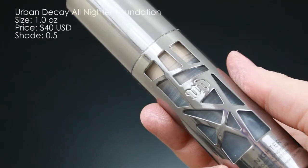On the Prestige side, we're going to use the Urban Decay All Nighter Waterproof Longwear Liquid Foundation.